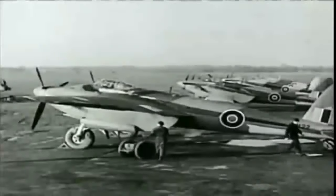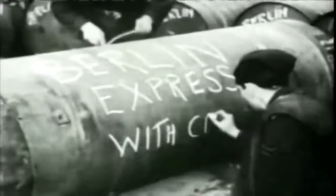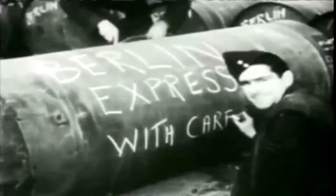By mid-1943, the Mosquito is bombing Berlin on such a regular basis that the missions are referred to as the Berlin Express. But for the Mosquito crews, nothing is ever just a routine mission.